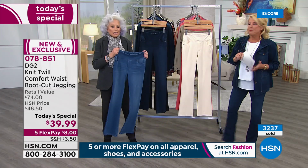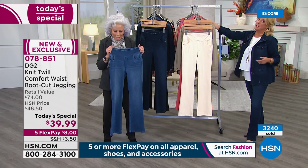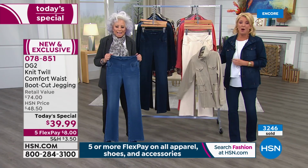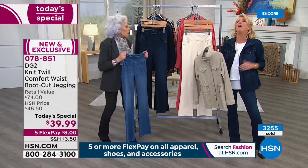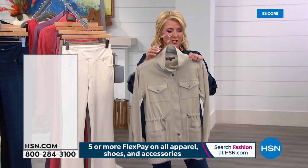Okay, guys, so we actually have a bonus buy as well. Let me show you this because I think it is super cute. Here's my jacket I'm wearing. How cute is this cargo jacket? And again, the same beautifully done stretch. Oh, love this jacket. So beautifully done.